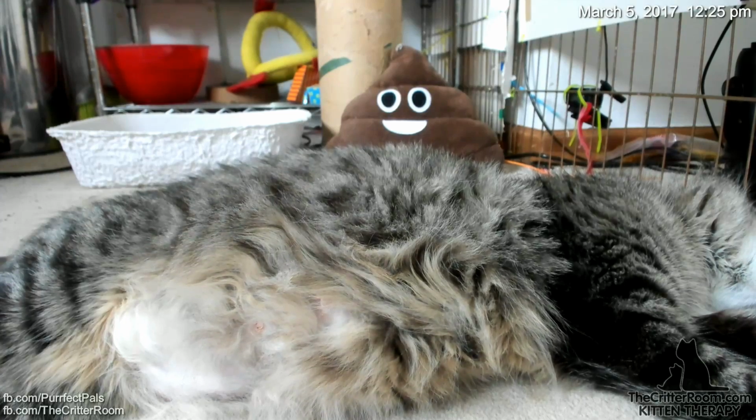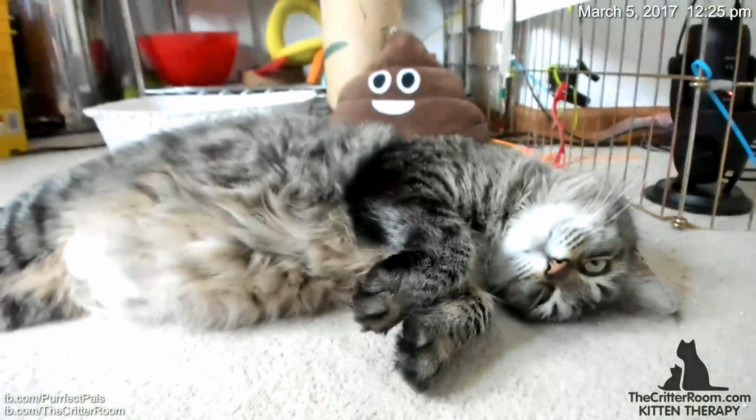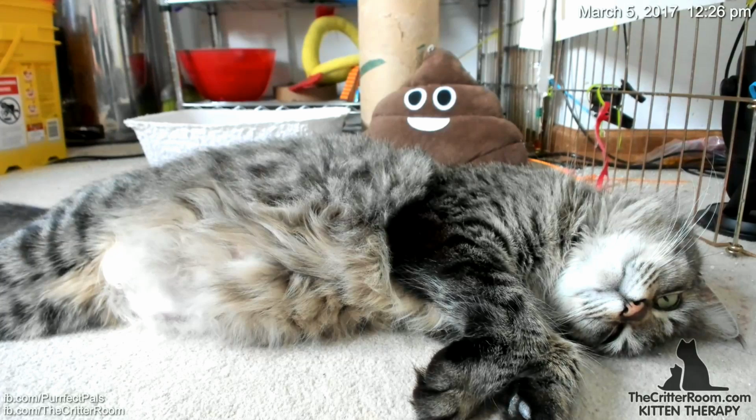The bald spot on her belly is from where they shaved it to look for a spay scar, which is standard procedure for every cat coming in, every female, even if it looks like they're pregnant.